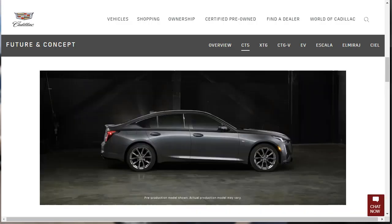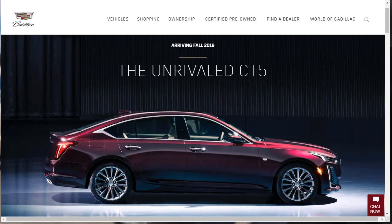Pricing information isn't available, but I expect the 2020 Cadillac CT5 to start in the upper 30,000s and top out in the mid 50,000s. And like I said earlier, I also expect the 2020 CT5 to hit dealer showrooms in the fall of 2019. Okay, let's jump into this first look review.